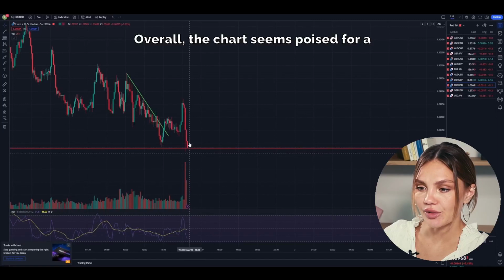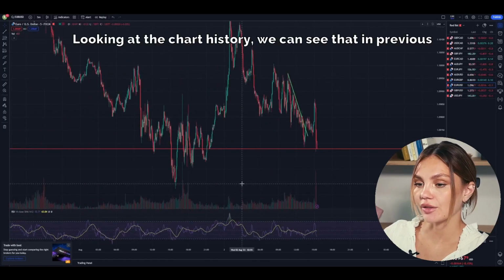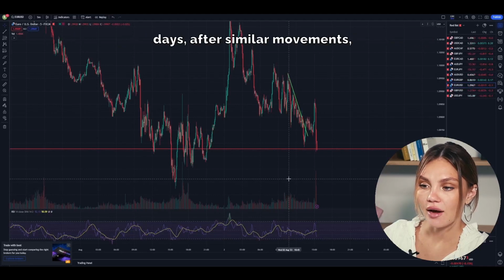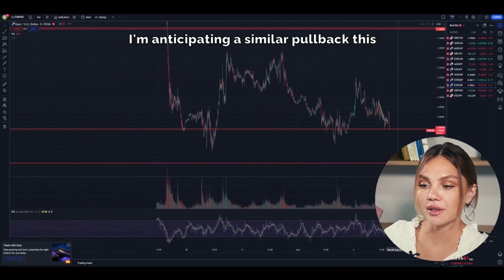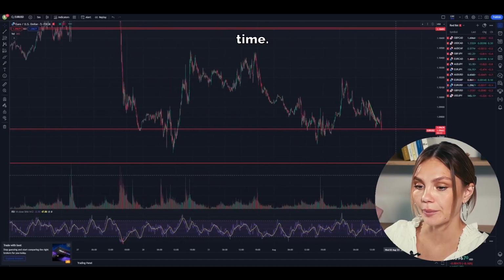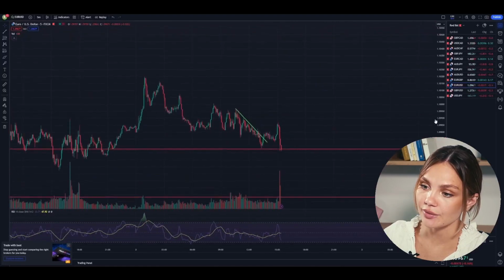Overall, the chart seems poised for a pullback after the impulsive movement. Looking at the chart history, we can see that in previous days, after similar movements, there was always a retracement. Therefore, I'm anticipating a similar pullback this time. These factors align for an entry into an uptrend.